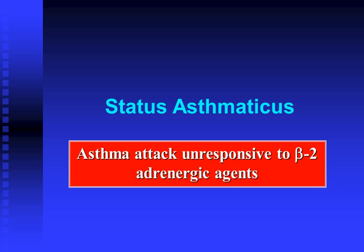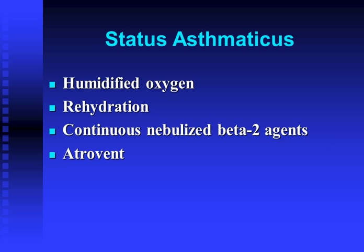So we talked about status asthmaticus a little bit. Just remember the definition of status asthmaticus is an asthma attack that's unresponsive to beta-2 adrenergic agents. So you're pumping in albuterol to them, you're pumping the Atrovent into them, and it's not doing anything, and it's not relieving that asthma attack, and it just continues, or it goes from one after another after another. That's the definition of status asthmaticus. That is a medical emergency.